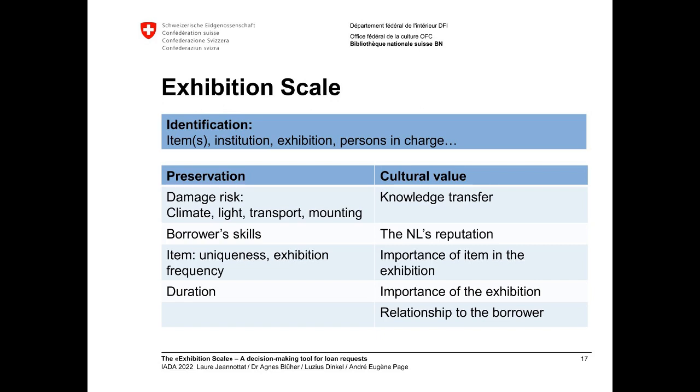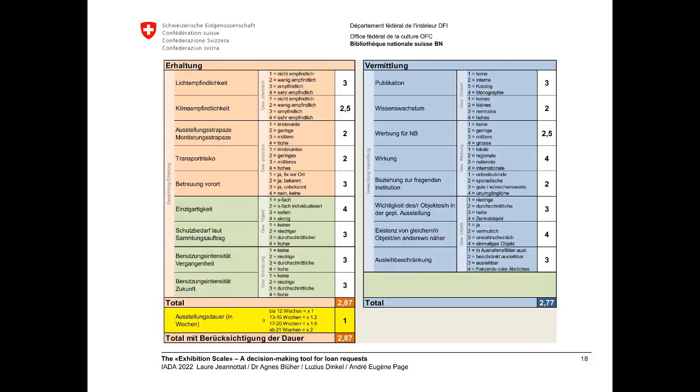And the curator or collection manager fills in the cultural mediation part. How important is the knowledge transfer? How important is the exhibition itself, the part of the item in the exhibition, or the relationship with the institution? The conservator fills out the orange-green part on the left and the curator the blue one on the right.